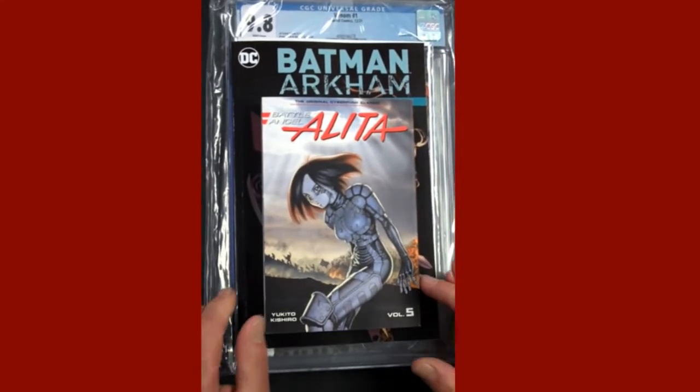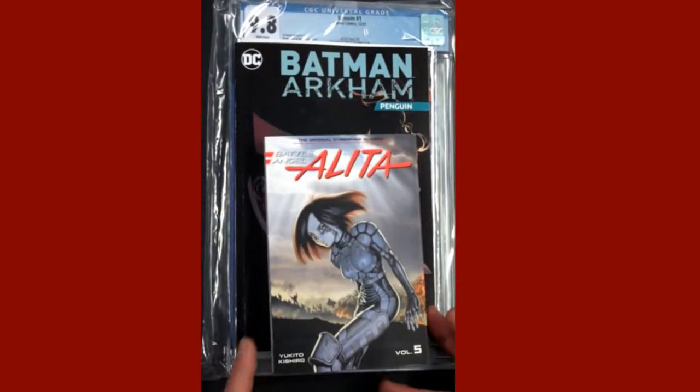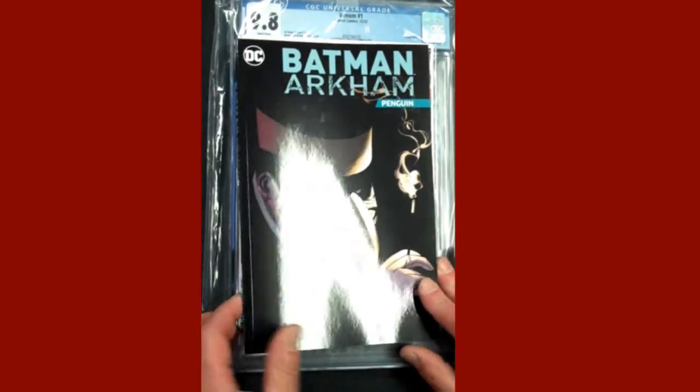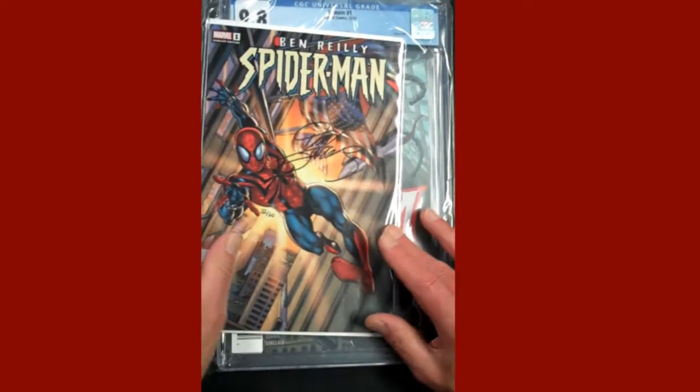And we're going to start with some of the graphic novels and tchotchkes. First up, Volume 5 of Battle Angel Alita. From DC, Batman Arkham, The Penguin. Looks like a great book.